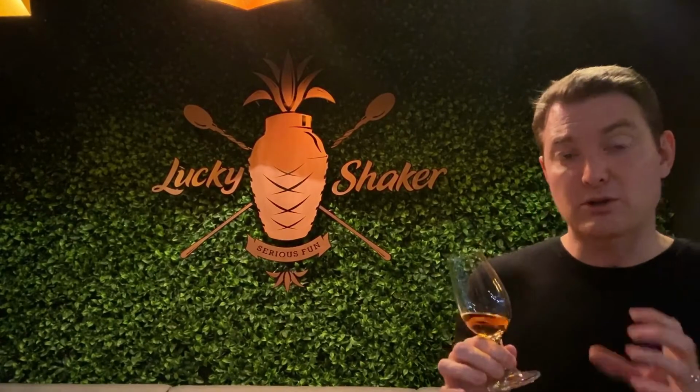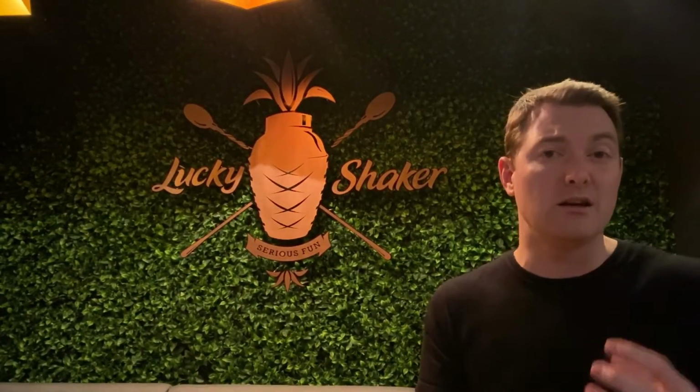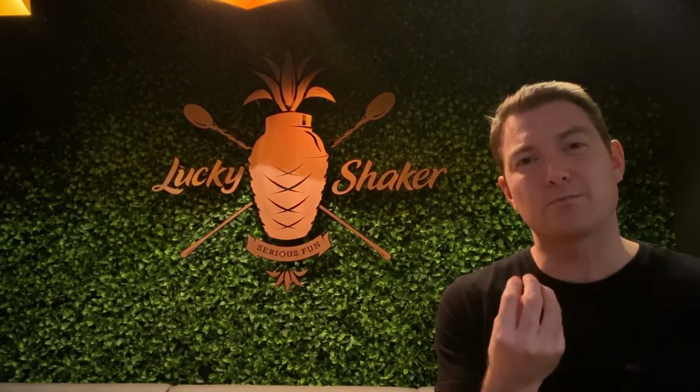So not super complex on the nose, but on the palate is where it starts to come alive a little bit more. You're getting some honey, you're getting some raisin notes coming through. I quite like that. It's like a wet tobacco, a tobacco-y note that comes in. You're going to get quite a lot of tannin that comes through, so definitely that 16 years in oak is going to start playing with that whiskey and giving it that nice gripping texture on your tongue.